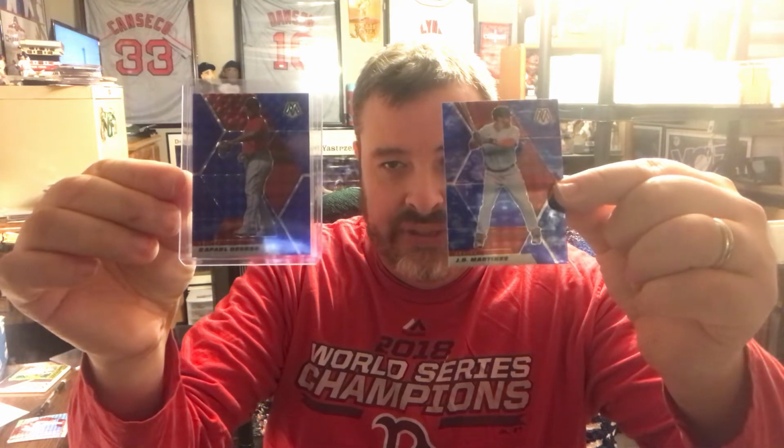They're both blues. The Rafael Devers is numbered to 99. I got that in the break that I participated in, and the JD Martinez I actually pulled out of the pack the other day. This one is not serial numbered. So I don't know what the difference is.